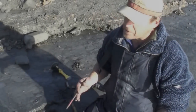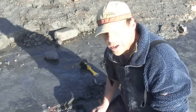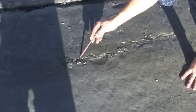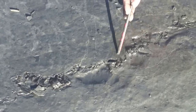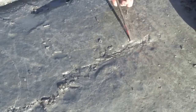Charmouth and Lyme Regis. A friend of mine, who's just getting a pair of gloves for me at the moment, has found a complete skeletal feature of a marine reptile called an ichthyosaurus. Now, this creature we think is about 4 feet long. You've got a row of vertebrae sticking out of the shale here, with what looks like rib cage coming through here. And then the vertebrae continue to the back of the neck here, and we have the start of the skull with jawbone full of loose teeth.